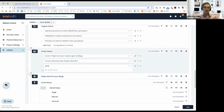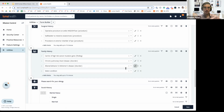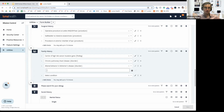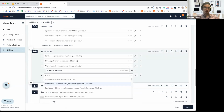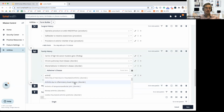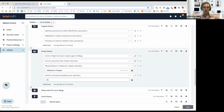patient-friendly names. So if I want to put in, you can see there's all different types of Alzheimer's, but Alzheimer's, and I can give that the easy friendly name of this. And likewise, if I want to put in arthritis, I can also do that as well. And you can see there's a multitude. There's the more general forms or the more specific. For this one, I'll simply put in the general form.